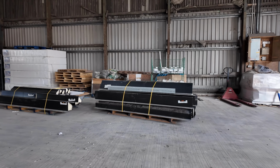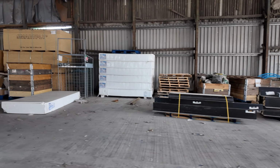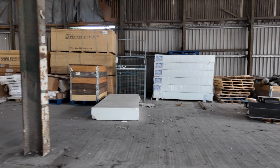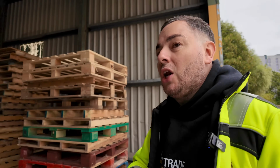But there's still a lot of surplus building materials across the full site that we're able to take. He doesn't want any money for it, although I am going to sort him out because I appreciate it and I want him to know that I don't expect anything for free. But honestly, this is like a wet dream for anyone like me.